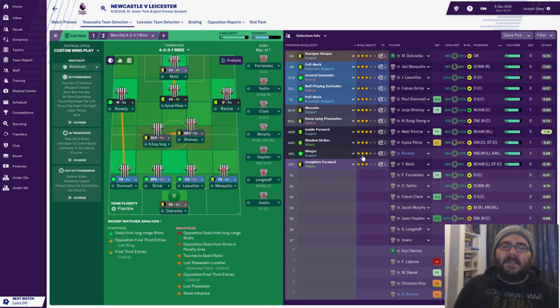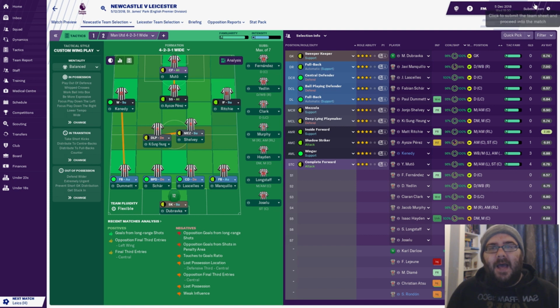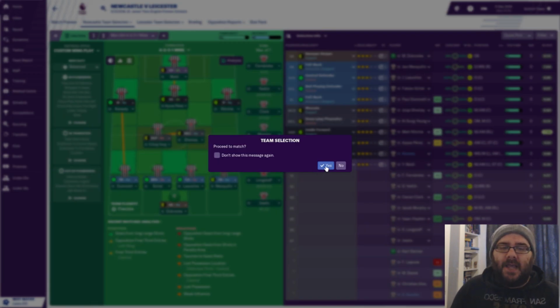This is going to be the team that plays against Leicester. We've got Dubravka in goal, Manquillo at right back, Lascelles, Shah and Dummett are the back line, Ki Sung-young as the deep line playmaker, Shelvey as the Mezzala, Richie as an inside forward, Kennedy as a winger, Ayoze Perez as a shadow striker, and Muto up top as the complete forward. On the bench, Fernandez, Yedlin, Clark, Murphy, Hayden, Longstaff and Joselu. As you can see, we need to do some business in the transfer window because that bench isn't strong enough to compete at this level. We're going to submit that team, and hopefully 3 points coming to us against Leicester.